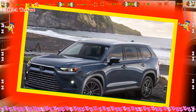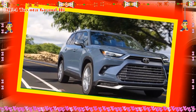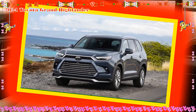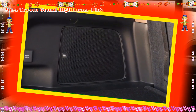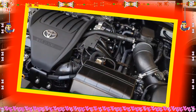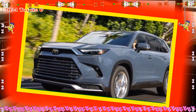Utility. There is a power liftgate to access the large cargo area, which offers 21.7 cubic feet with the third row in place, and all seats down gives you a whopping 97 cubic feet. Standard equipment. This Platinum trim comes loaded with a panoramic moonroof, a digital rearview mirror, LED lighting all around, an 11-speaker JBL sound system, 7 total USB-C ports and 13 cup holders.